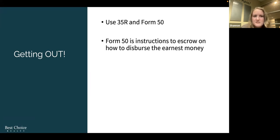So that way there's no question. Buyer's getting their earnest money back. They didn't come to terms. So that's how you get out of the contract. If you start getting into the third section and then you're on to another addendum at that point in time, you'll want to call the office, any one of us, and we can help you at that point and figure out how we can best negotiate that inspection response. But try and keep it on that 35R as much as you can.